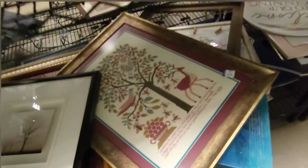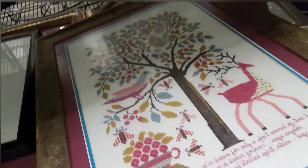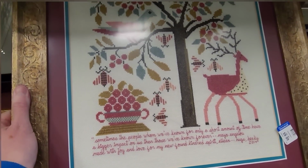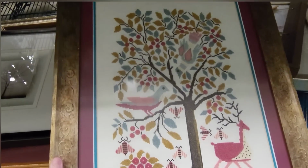Then I realized they had taken out the bins, and the bins section of the store is now all hard goods. Then I was super excited to go through all the shelves. I first started with the art. This was beautifully done, this counter cross stitch. I thought about getting it.